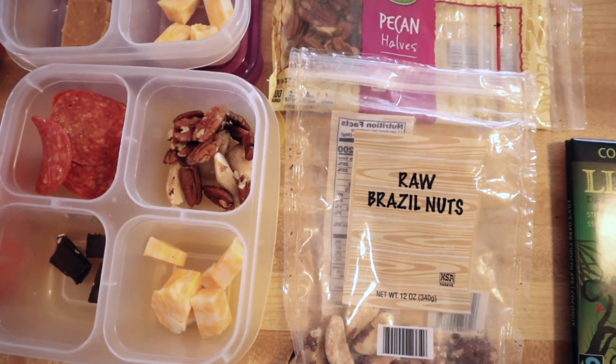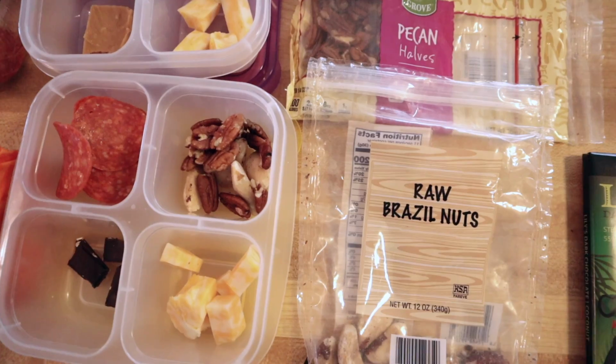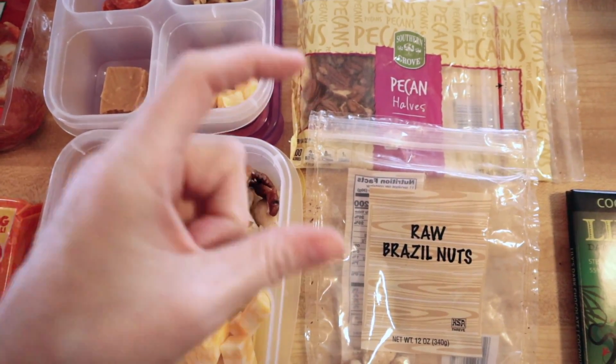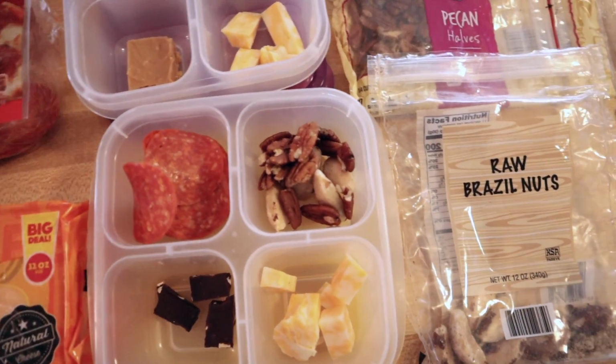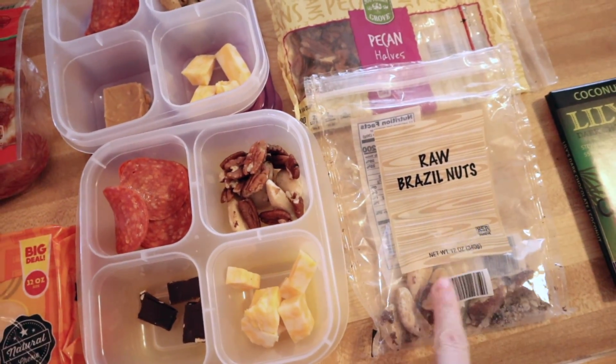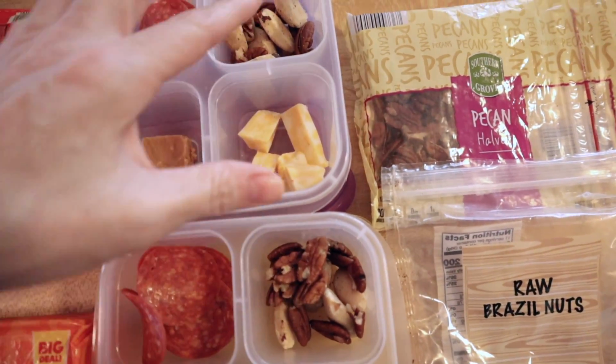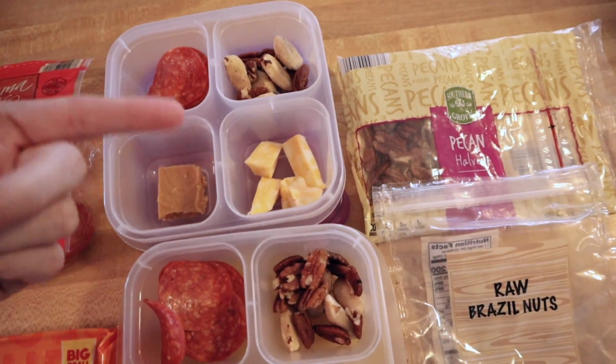And do you know how hard it is to find macadamia nuts here? It is horrible to try to find a big bag. You can only find like a little container like this, and they're like $6. And I need to go back to Trader Joe's soon and pick up another huge bag of those. So anyways, we have 1/4 of a cup of both of those combined.